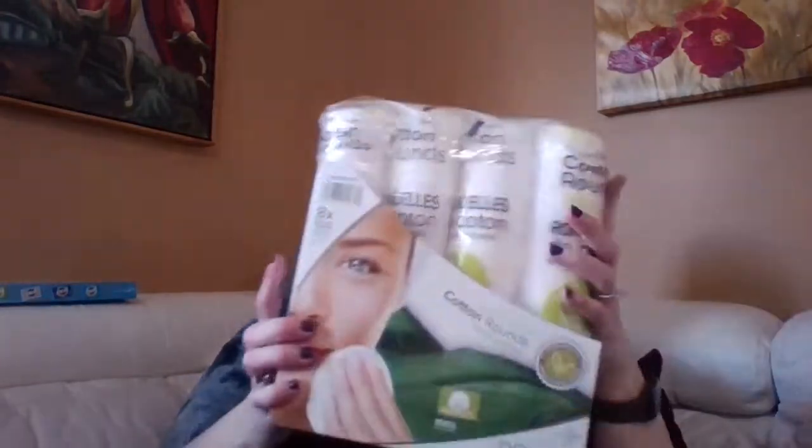I'm just hoping the quality is a little bit better. I mean, just looking at them, they look like a better quality. So, you know, we'll see. But these will last me a long time. I do use them every day, but this will last me a long time. So I'm happy with that. Again, not on my list, but that's fine.